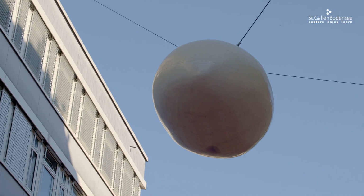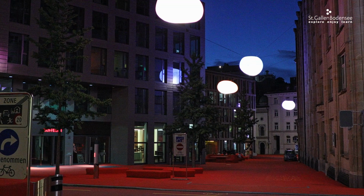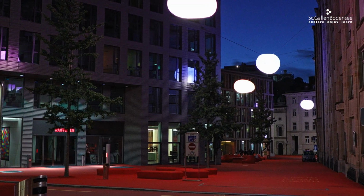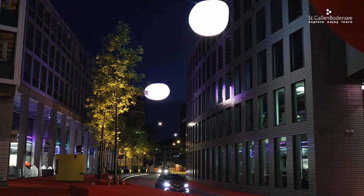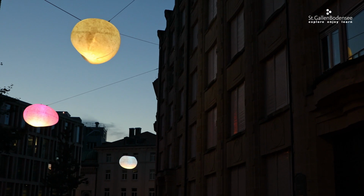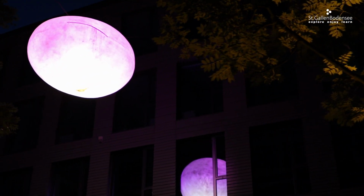You see the bubbles in the air. These are the lights of the Red Square. And during the twilight hour, they are shining in very bright colors of the rainbow. A very, very fascinating atmosphere.